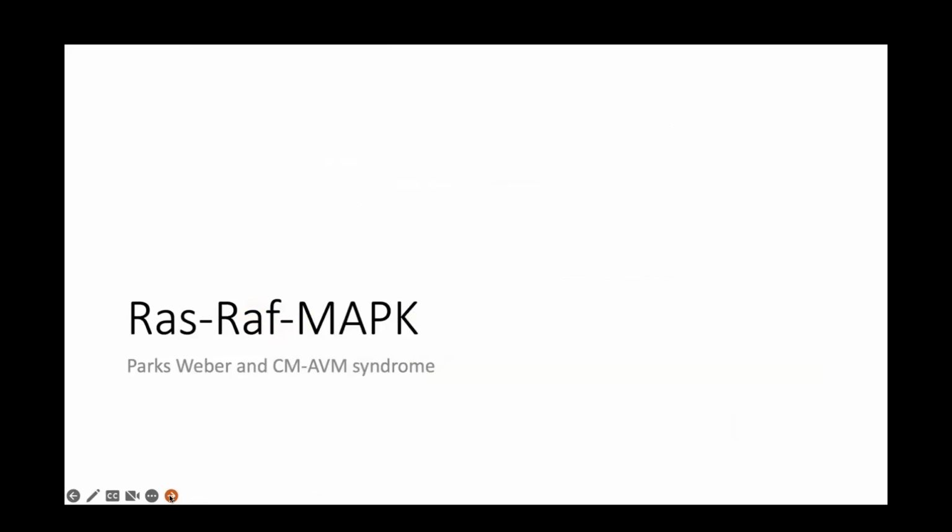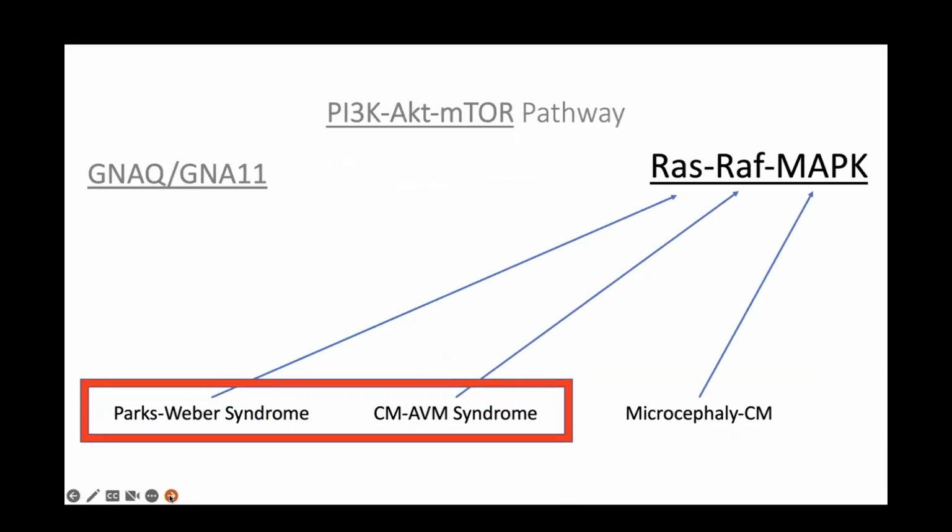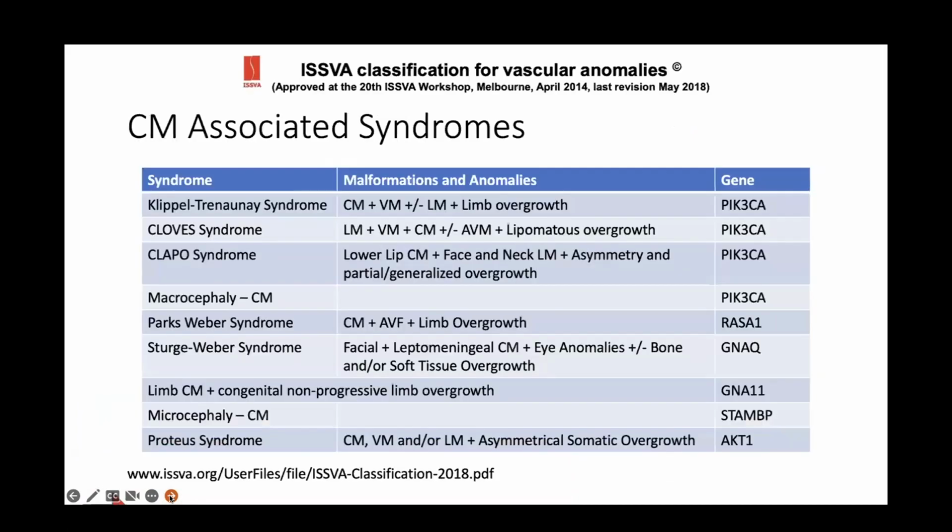All right, and then the RAS-RAF MAP kinase pathway, the capillary malformation AVM syndrome pathway. So here's all the fancy words. I'll go over the first two of them. I won't go over all of them. Put them on the chart again, just proving that I did the whole chart for you.